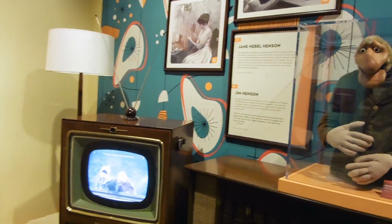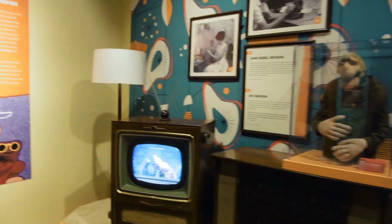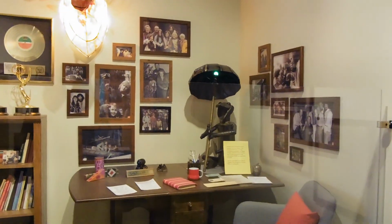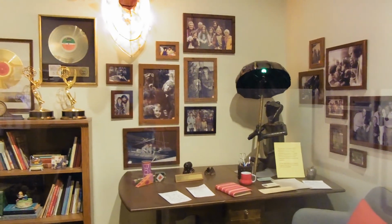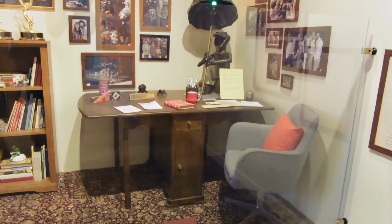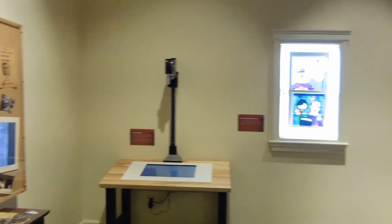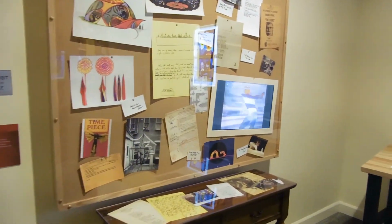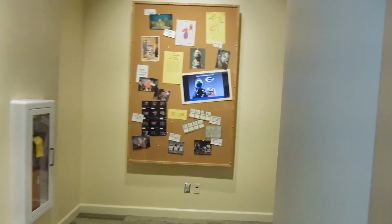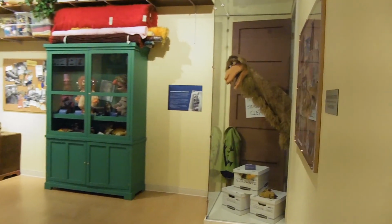Oh my goodness. I love the theming in here. Look at that. Oh my. These are actual pictures. Jim Henson, where a lot of the magic was made. This is Jim's office. Wow. A lot of homage that's paid to this man. Artist, puppeteer, a legend in a generation. Wow. Oh my goodness.